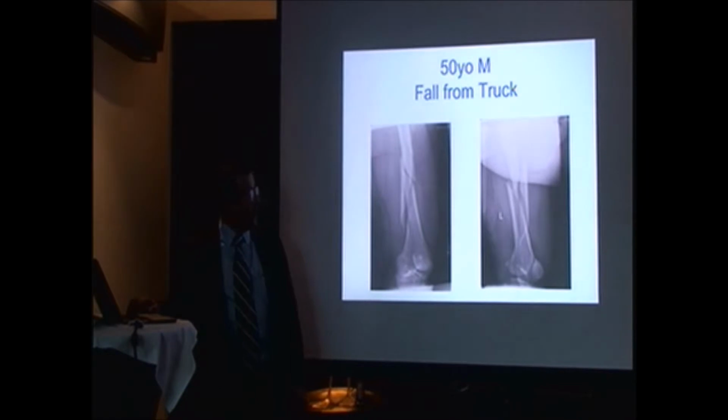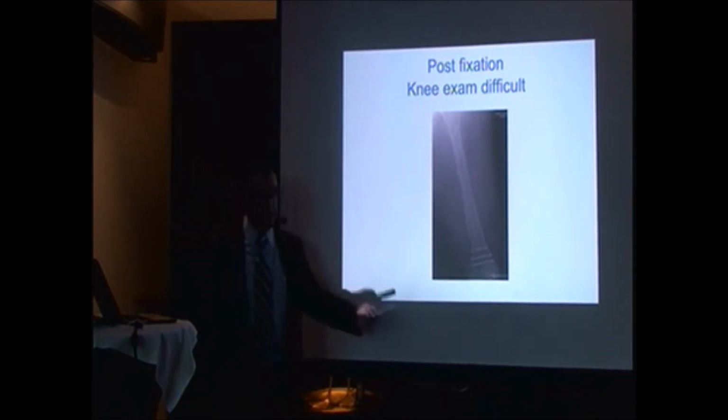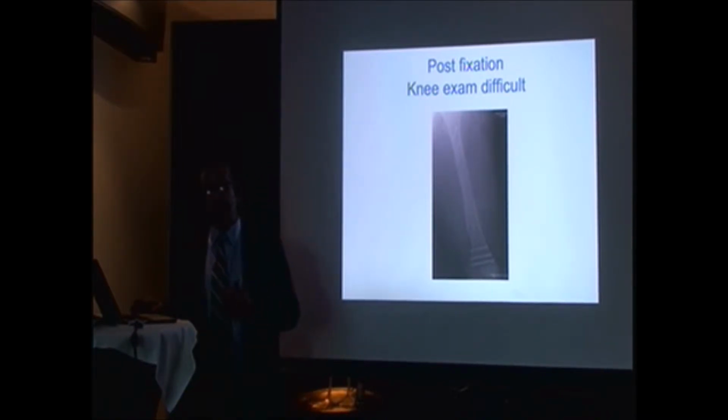This is a 50-year-old man who fell from a truck, with a segmental unstable fracture. This is obviously a very difficult nail. He has a very big leg. And as you know, when you have a femur fracture, there's about a 15% incidence of some type of soft tissue injury to the knee. And so he had a very unstable knee.